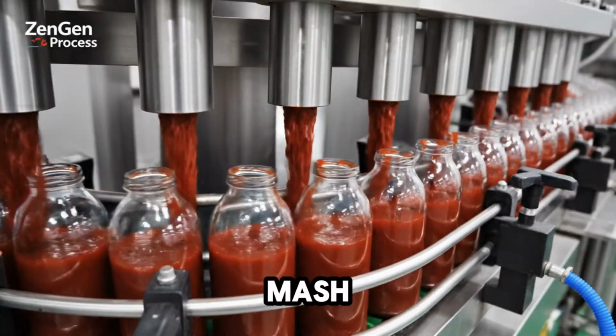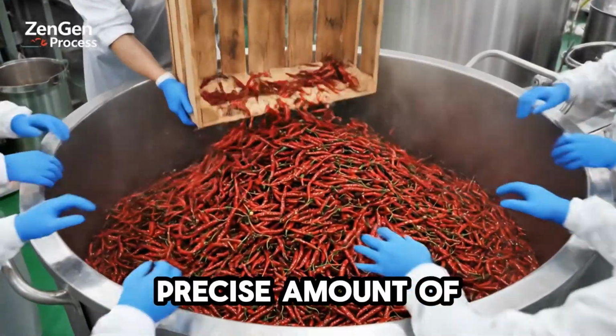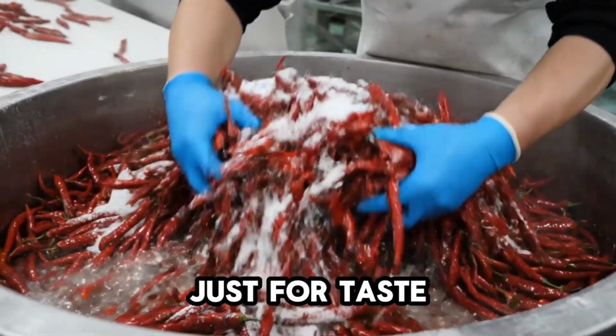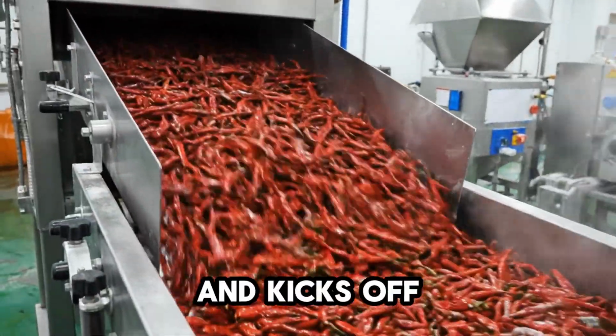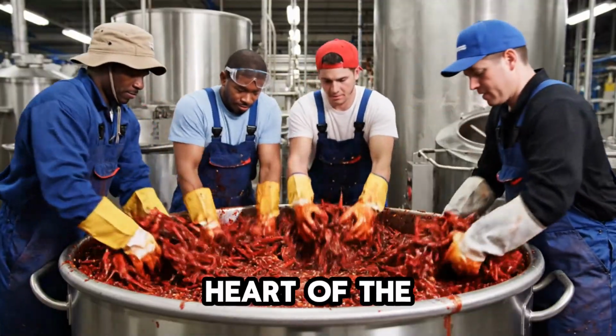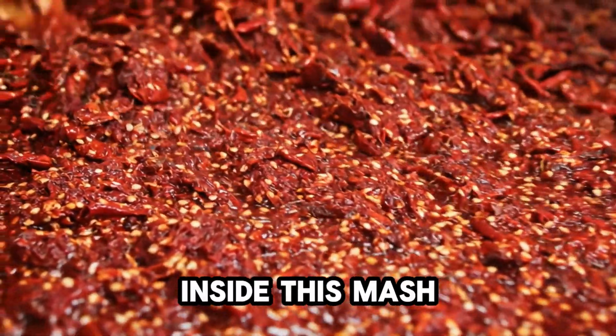First, create the mash. The recipe is simple: ripe Tabasco peppers and a precise amount of salt from the Avery Island mine. The salt isn't just for taste. It's a natural preservative that draws out liquid and kicks off fermentation. This potent, fiery slurry is the heart of the sauce. All the final flavor is locked inside this mash.